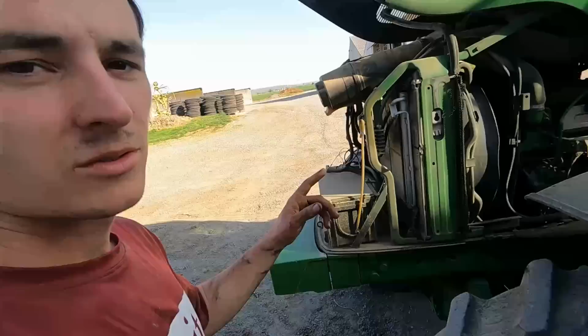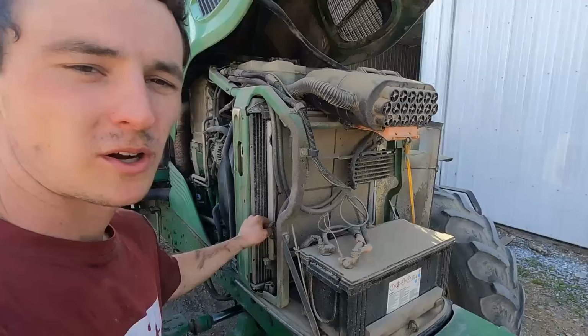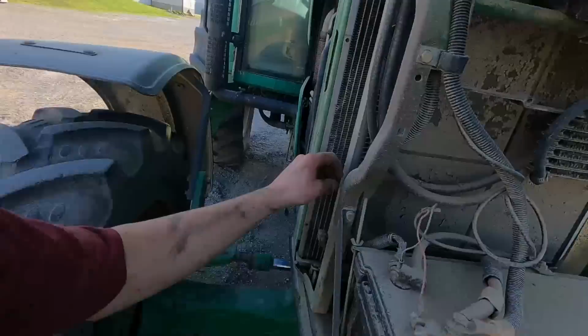Thought I should check the cooling filters on the tractor before I get started. And yeah, I need to check these more often. With feeding, it's not a high stress job for the tractor, so it doesn't overheat, but once you get out full throttle mowing heavy triticale, this thing probably would start to overheat plugged up like this. That's so bad.